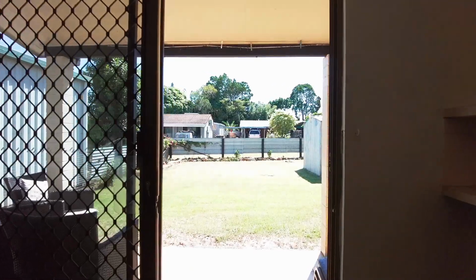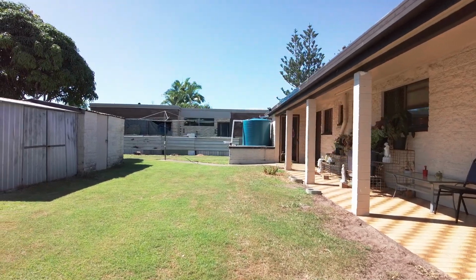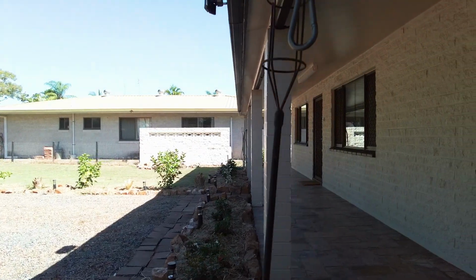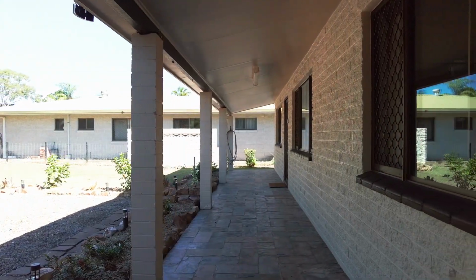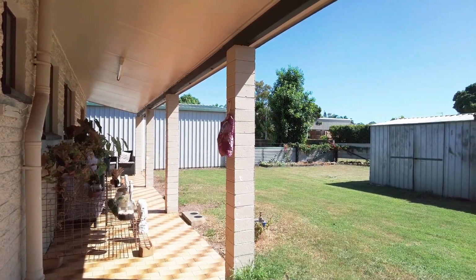This home features a north-facing veranda to the rear, which can be used as an outdoor entertaining area. You've also got a large veranda to the front. These spaces are where you'll be able to take advantage and enjoy Hervey Bay's year-round subtropical temperate climate, the perfect space for your morning cuppa and enjoying a cool afternoon beverage.